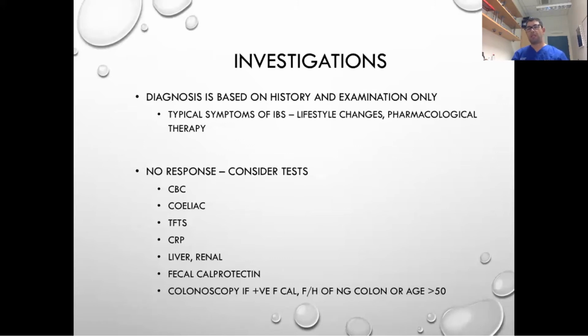If the history is typical of IBS, here I might consider repeating a second fecal calprotectin test before recommending the endoscopy. But then it depends on how anxious the patient is, on what the patient wants to do. I always offer the colonoscopy in these cases.